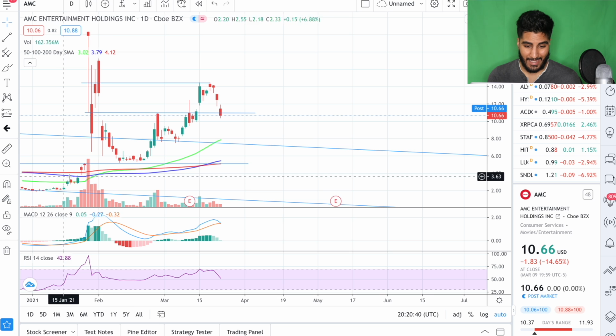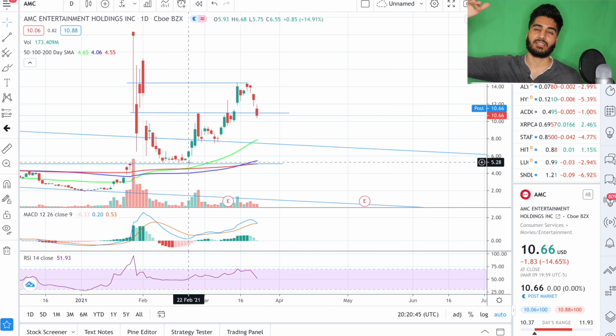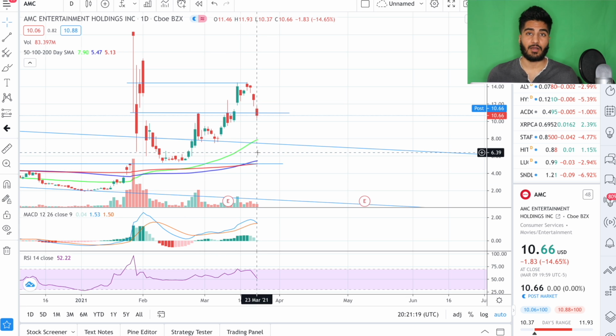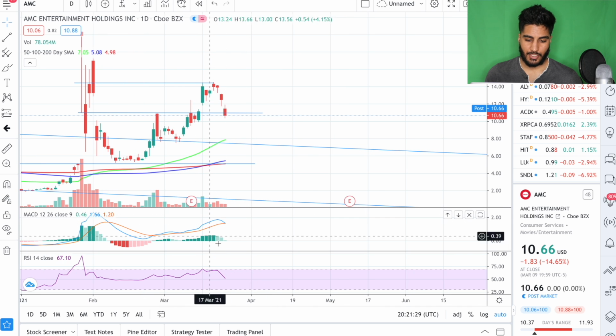We haven't got a back test of our 50 SMA. And just remember, when a stock is above its 50 SMA, it's on a great uptrend. With AMC, this is not a traditional stock with traditional fundamentals. This has been pushed by a lot of different factors outside of AMC itself. And so it would not be shocking at all if we get a back test of this 50 SMA. With AMC, that is probably the worst case scenario, but right now should be a time where all investors are reassessing their position on AMC, because this right here does not look good in the short term.